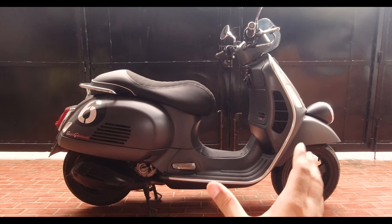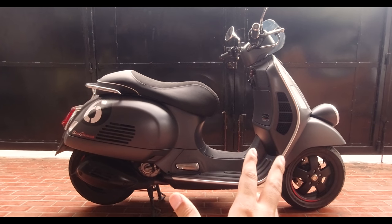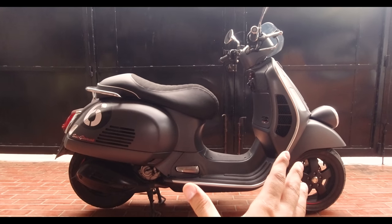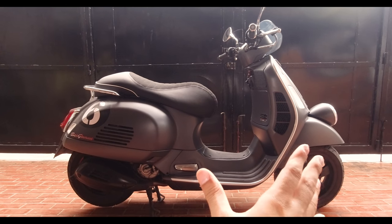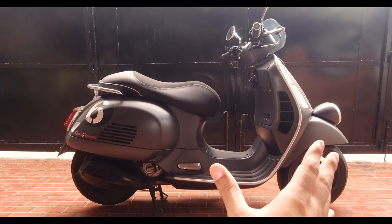So another difference is this Vespa is now made in Vietnam. The previous ones, like the two GTVs that I had before, were still made in Italy. Now, should it matter? Absolutely not. After riding this for so many days, I can tell you right now, you cannot tell the difference if this was made in Italy or made in Vietnam.